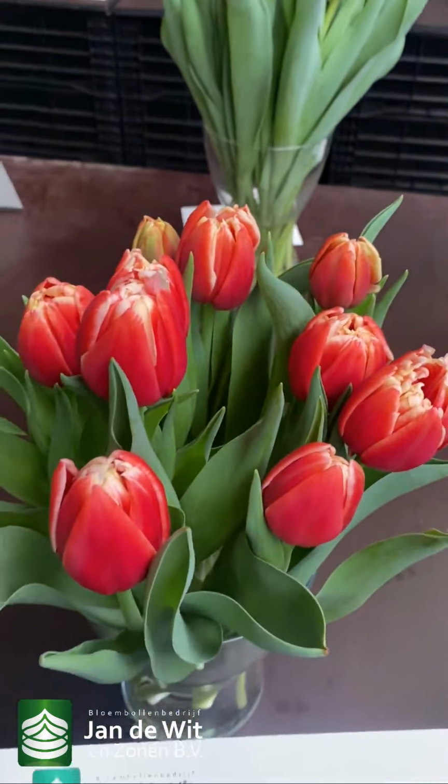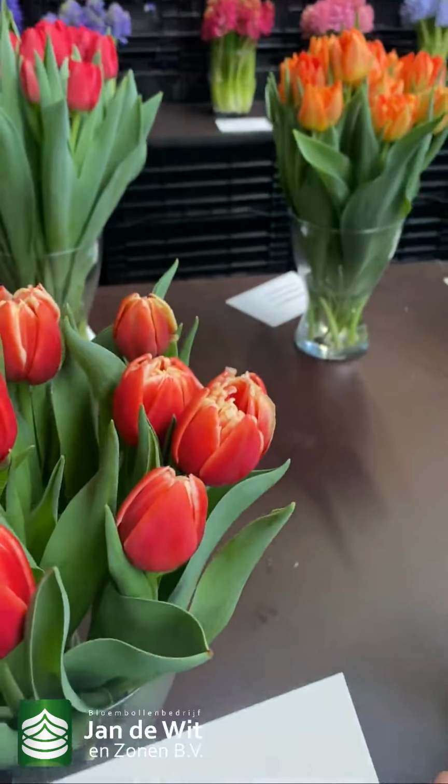So we have the confidence that the flower price for March 8 will continue to be at a very good level.